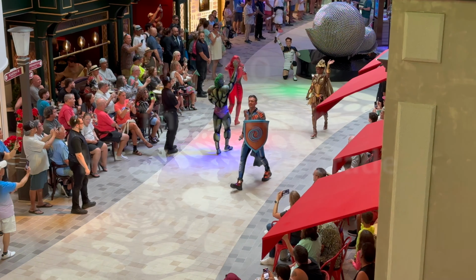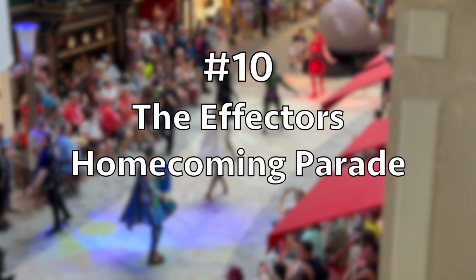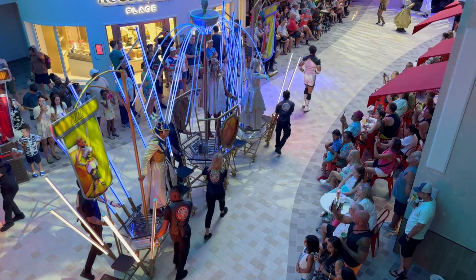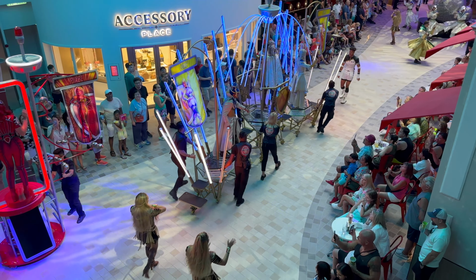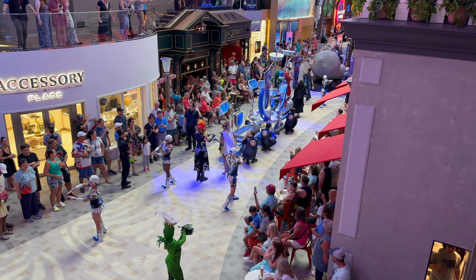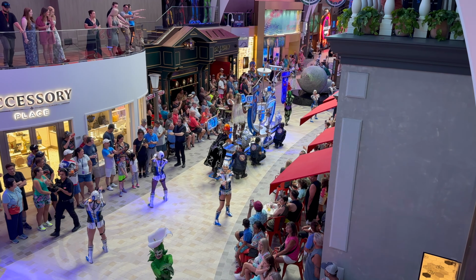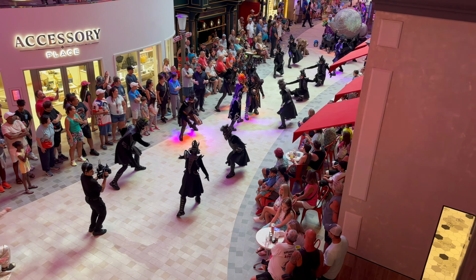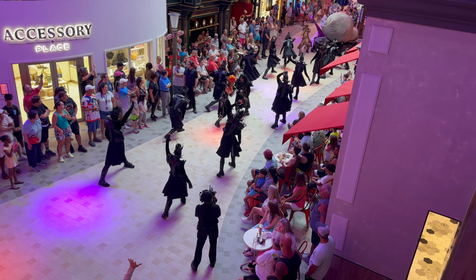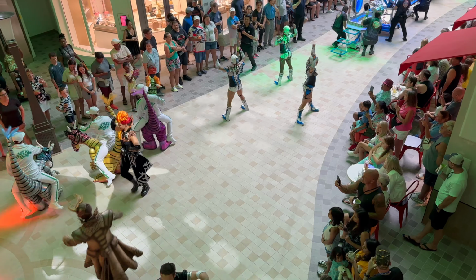At number 10, we have the Aector's Homecoming Parade, which takes place on the Royal Promenade. If you didn't know, on a lot of Royal Caribbean ships, they do a parade about halfway through your cruise in the middle of the day on the promenade. The parade is normally geared towards children and families. And on Utopia of the Seas, they don't do the normal Royal Caribbean Anchors Away parade. They do something completely different that's on no other ship, and it stars the Royal Caribbean characters called the Aectors.